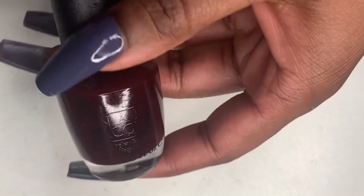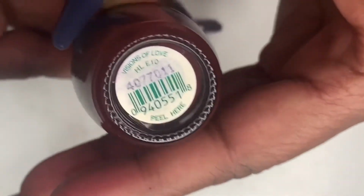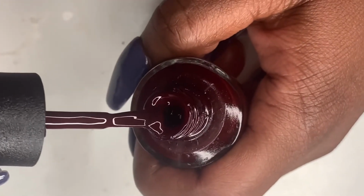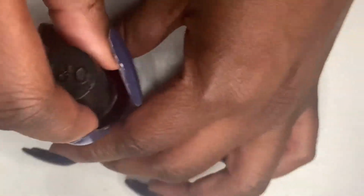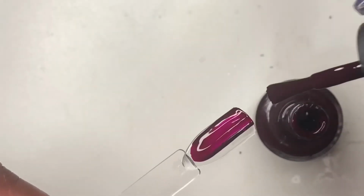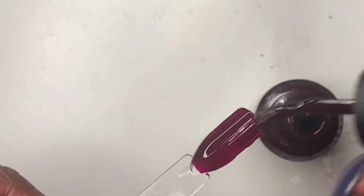So this is one of my all-time OG favorites, the Mariah Carey holiday collection called Visions of Love. Everyone knows that Mariah is Christmas queen, and this color is just screaming deck the halls. I love the wine color. It's very vintage. It's a very throwback color. I really love it. You'll see a lot of mature women wearing it, and I love it.